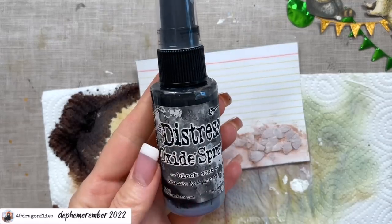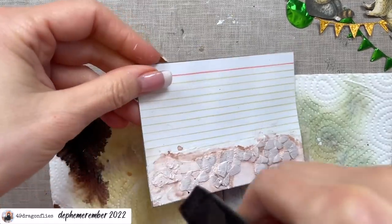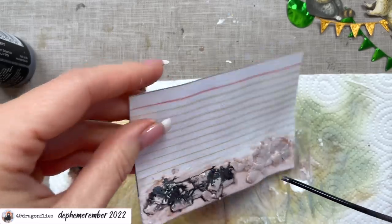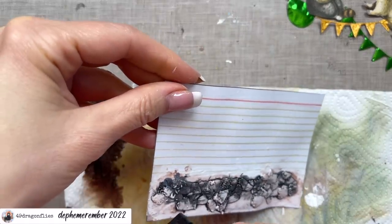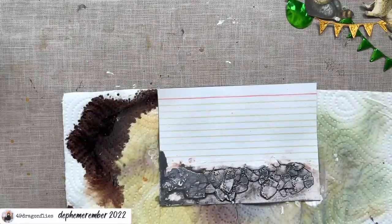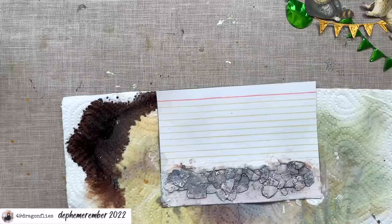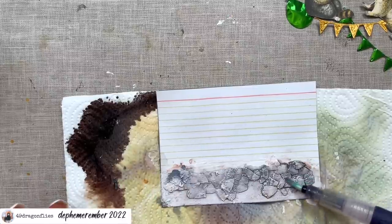I also have the Black Soot Oxide Spray. So let's try that. So again, I will make it wet. So again, I'm going to use the nozzle. Oh, wow. Let's add some more water. Then let's dab some more away. And again, let's try to get the surfaces lighter. I'm dipping my brush in water in between.